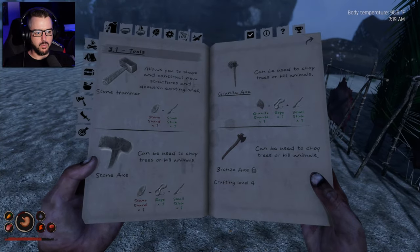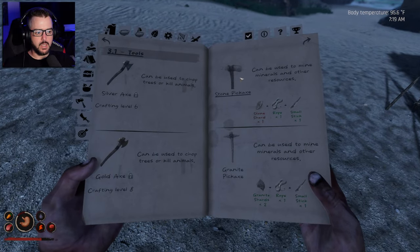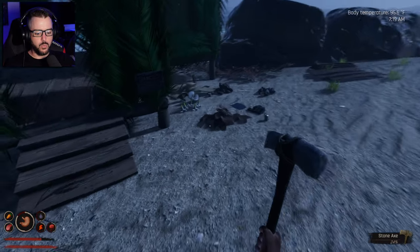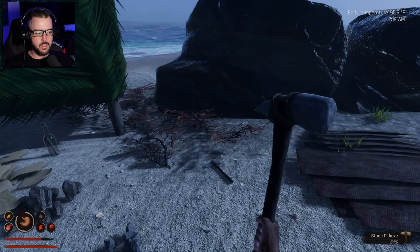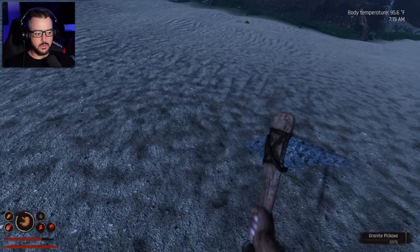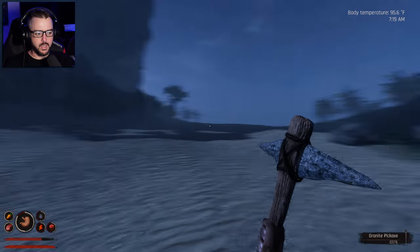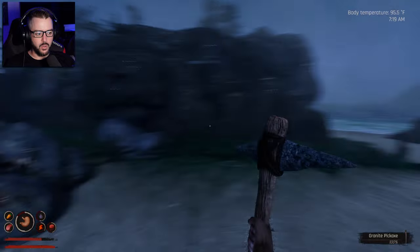So let's go ahead and make the granite axe. So there's that. And we'll make the granite pickaxe as well. We'll just yeet you right here. And yeet you right here. Okay. Now let's see. I like the difference in that too. They don't make it look the same with just different textures. They make the whole thing different.